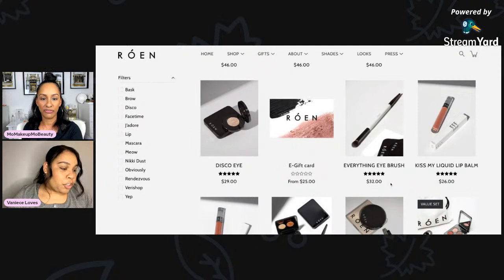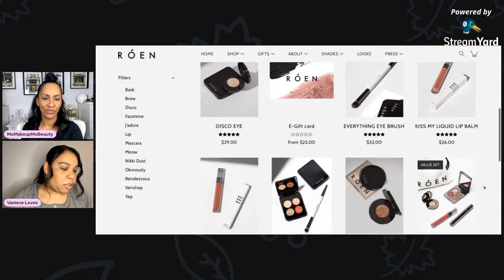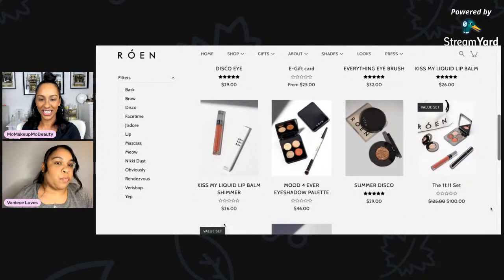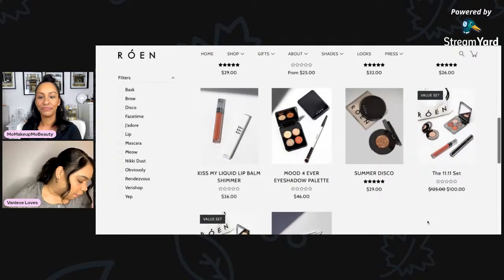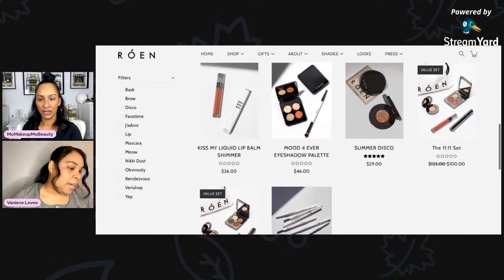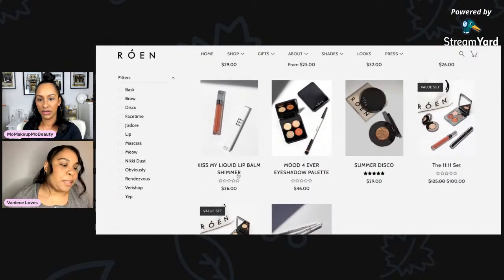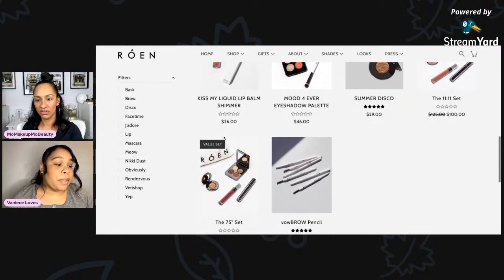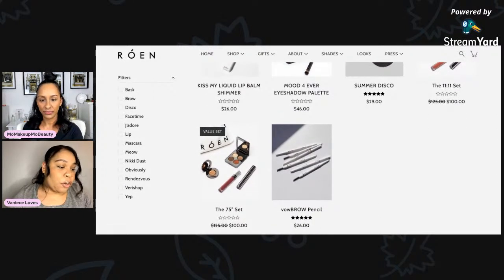They also have a dual brush. They've got the liquid lip balms, which we'll share today. We have three of them, but then they recently dropped ones that have shimmer in them. So they have a clear with gold, a light pink, and a nudie rose gloss. But they all have shimmer, which is not really my thing. But if you love shimmer, you'll see the ones that we show today. Oh, here goes the brow pencil. And they have a value set.